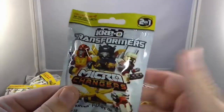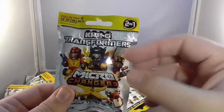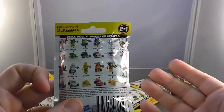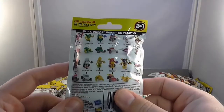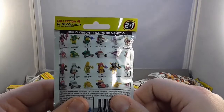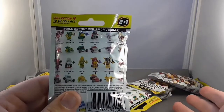Now, the logic behind it, of course, these are basically building blocks. And so you're building one and then taking the pieces apart and building the other version, building the alt mode. I can see the argument that they're making there as far as the idea of building them one way or building them another. But at the same time, to me, it's not a Transformer because it doesn't transform.